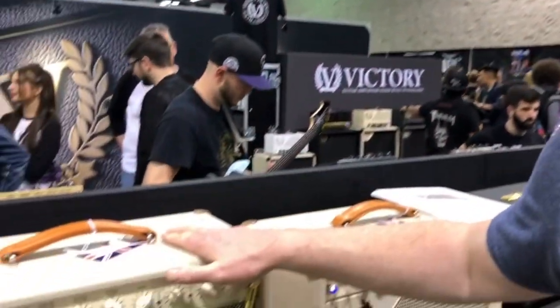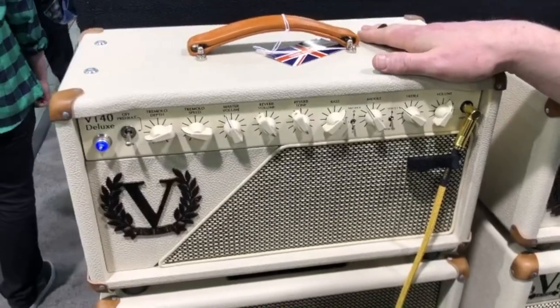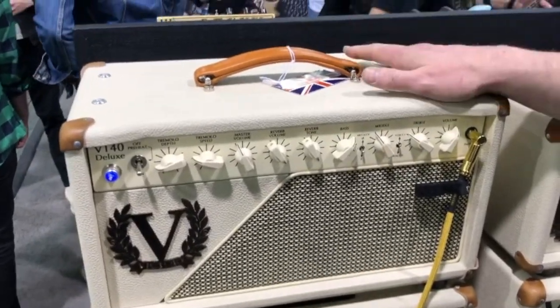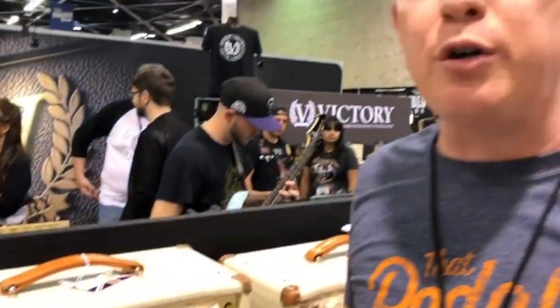On TPS already because we had a prototype. It's the V140 Super Duchess, which is 100 watts. It's based on the V40 Deluxe, but it's 100 watts. Reverb, tremolo, single channel, headroom for days, beautiful cleans. I really like it.